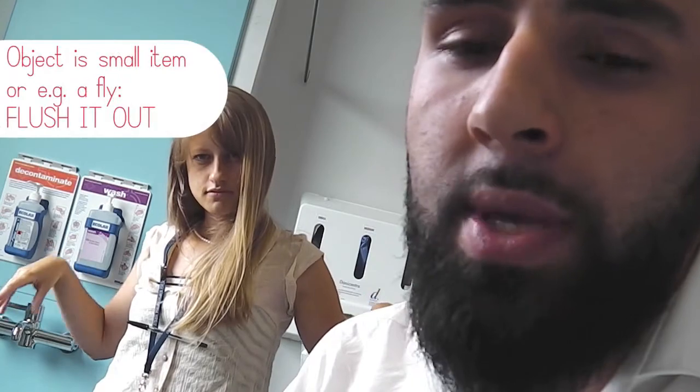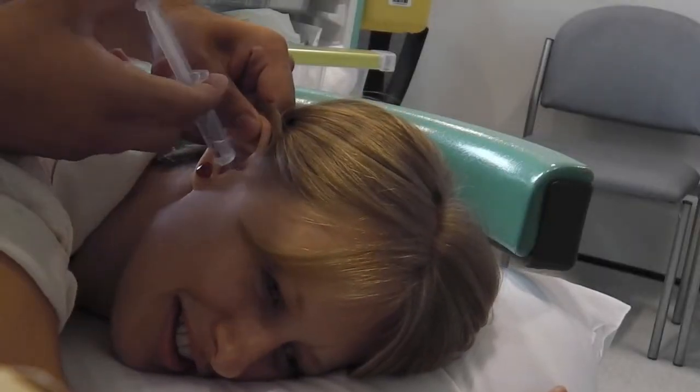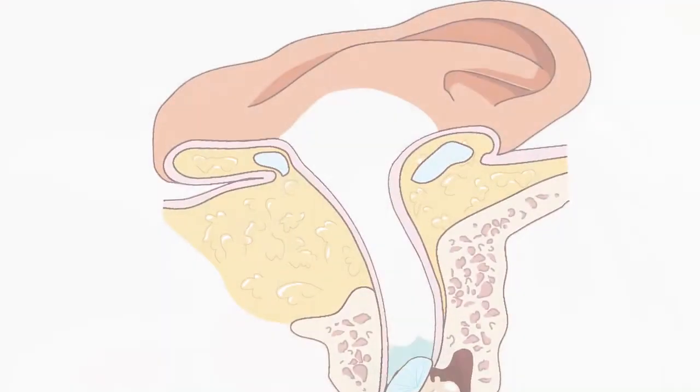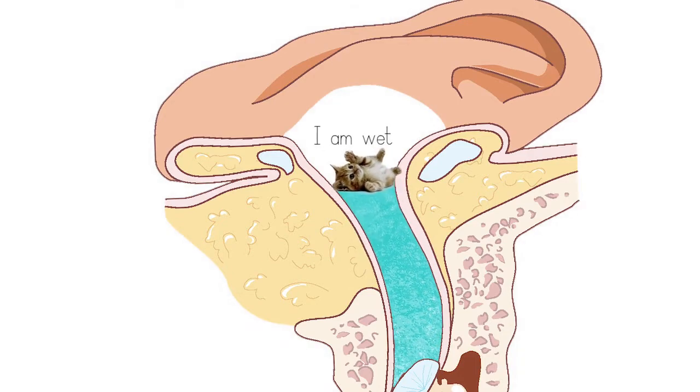To remove a foreign body from the ear, there are three broad categories. The first is small objects or flies, which can be flushed out using saline or olive oil. This is especially useful with living creatures, which, once olive oil has been applied, will die a slow and painful death, which serves them right for entering your ear canal.